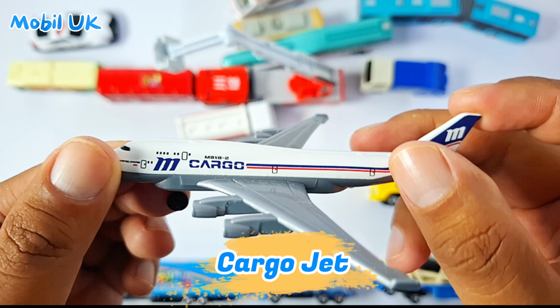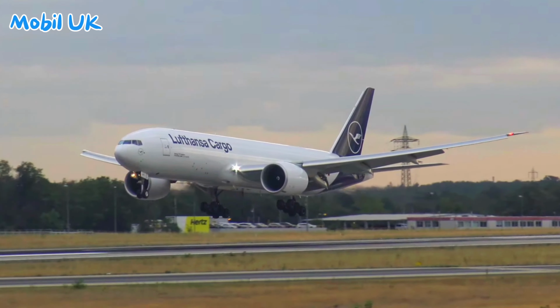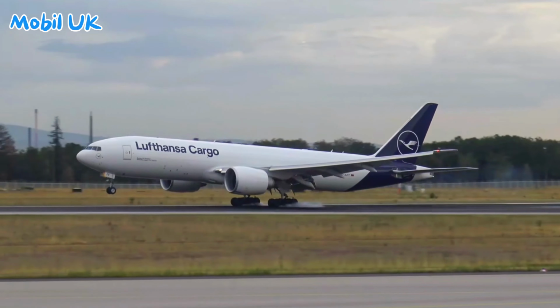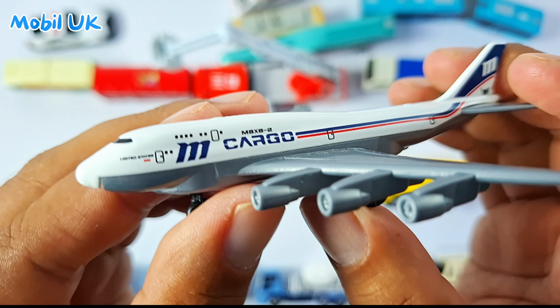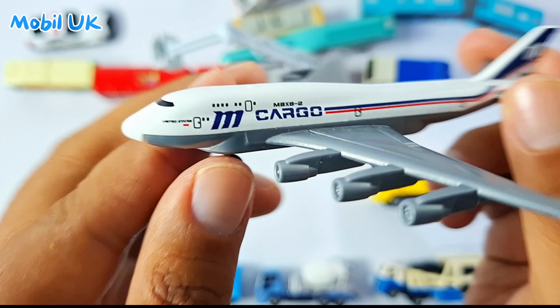Cargo jet. While regular airplanes carry people, cargo jets carry goods. These planes are huge because they need to fit lots of big boxes and heavy items. Cargo jets are often used to deliver things across countries. Isn't it amazing how they can fly with so much weight?